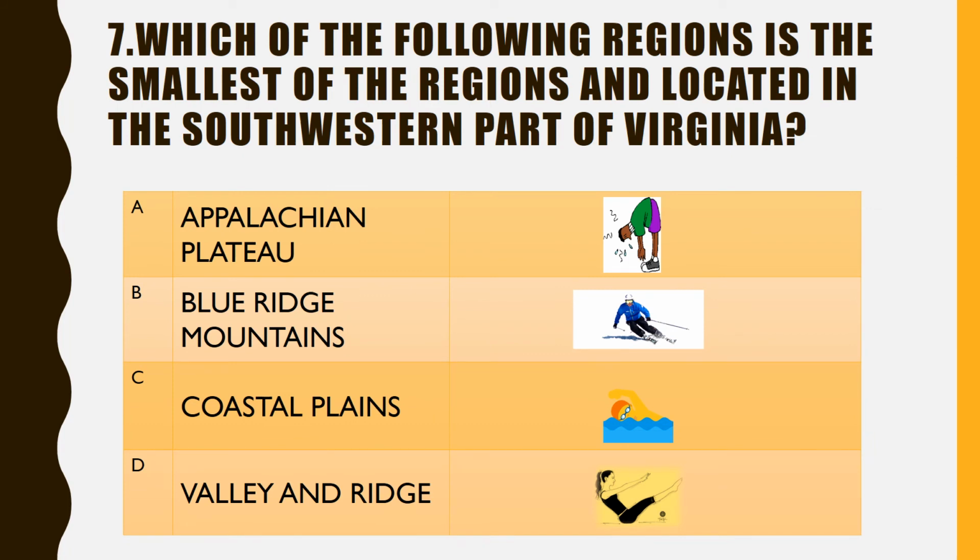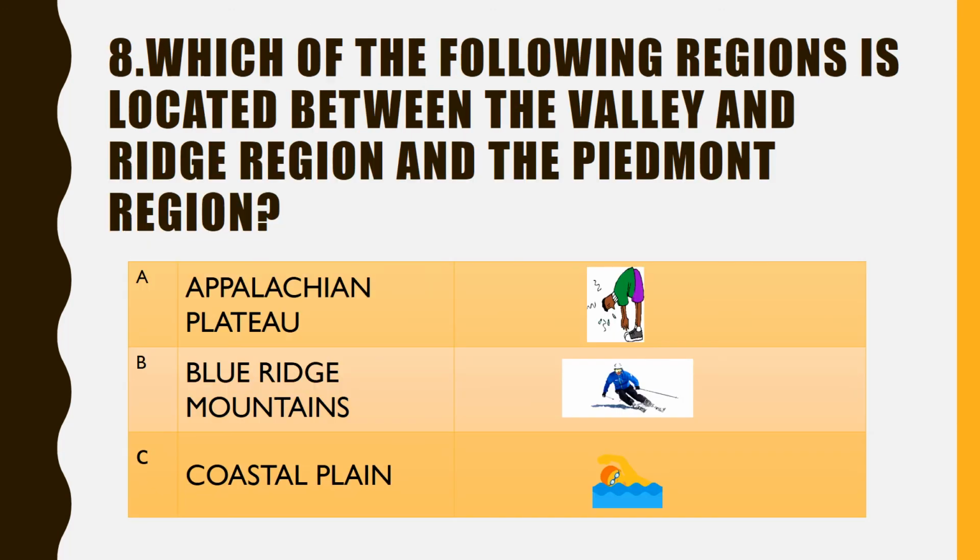Which of the following regions is the smallest of the regions and located in the southwestern part of Virginia? Look at your choices, pause the video, do the exercise, and then hit play. The answer is the Appalachian Plateau. You should have been doing toe touches to your left foot that represents the southwestern part. Let's move on. Number 8.